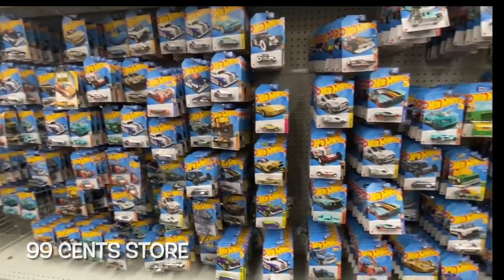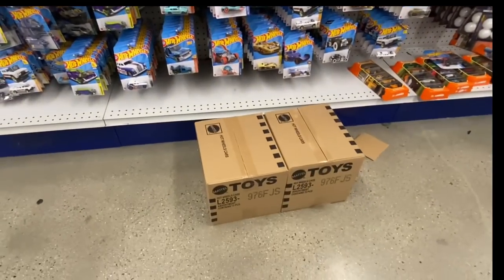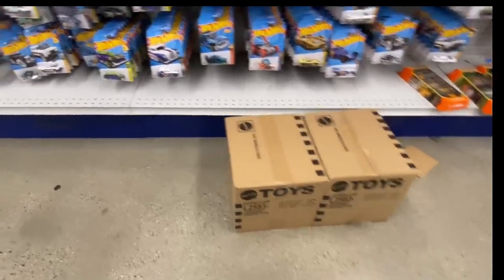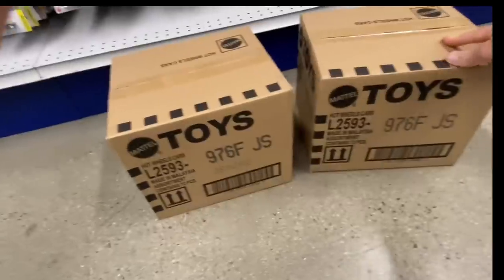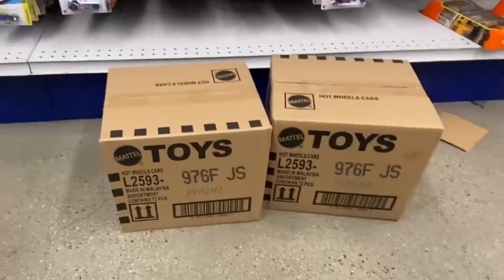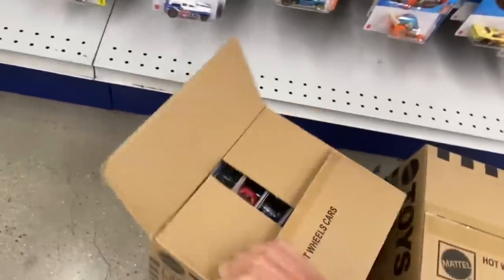What up, everybody? Today we are going to crack open a couple F cases, 2023 976 FJS. Good look at both of these cases. They seem to both be the same codes. I don't know if that means anything, but let's crack them open and see what we got.